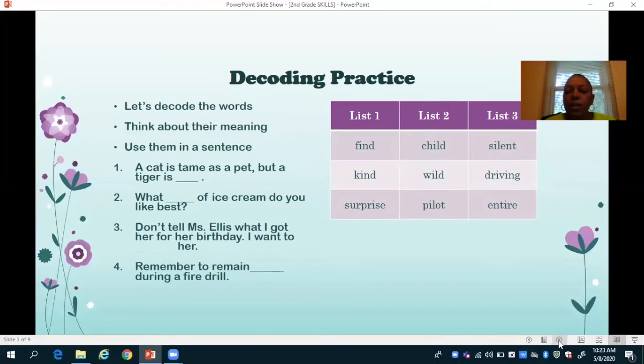Okay, surprise. List 2, we have child. Child, of course, is a baby, a baby person from birth until maybe preteen, right? Child. Wild is the second word in list 2. Wild is something or an animal or a situation that is out of control. A person can be wild, animals can be wild, and certain events can be wild as well. Then we have pilot. A pilot is a person who flies or maneuvers or controls an aircraft. Pilot.